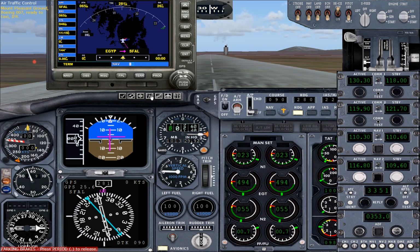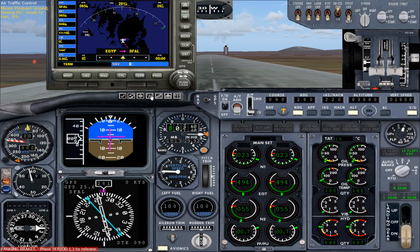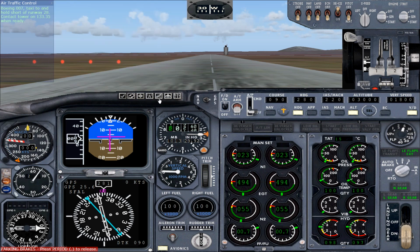Mount Pleasant ground, Boeing 007, ready to taxi IFR. Boeing 007, taxi 2 and hold short of runway 28. Contact tower on 133.35 when ready. Taxiing, hold short, runway 28, Boeing 007.